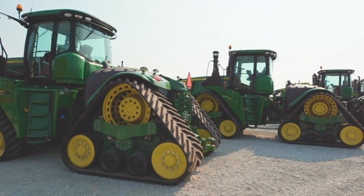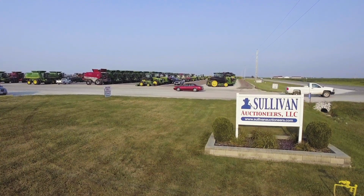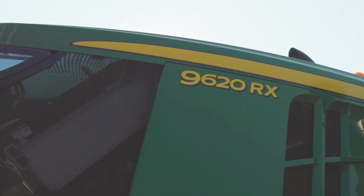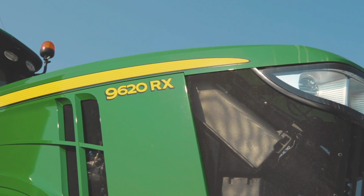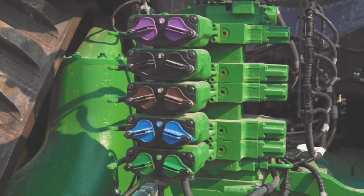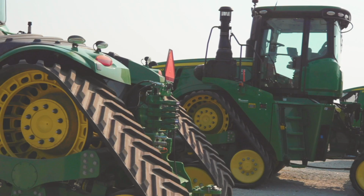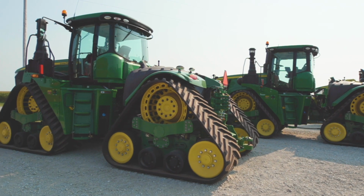That is why I'm tracking the sale of these two 9620 RXs at a massive consignment sale being held by Sullivan Brothers. Up for sale today is a 2019 9620 RX with 511 hours and a 2018 9620 RX with 557 hours. I have to wonder, these two tractors are nearly identical and their hours are so close. Will age have an influence on their final bids? Otherwise, they're equipped about the same: 5 hydraulic outlets fed by a 59 gallon per minute pump, 36-inch camisole tracks, cab suspension, LED lights, premium cabs with refrigerators, and extended powertrain warranties.